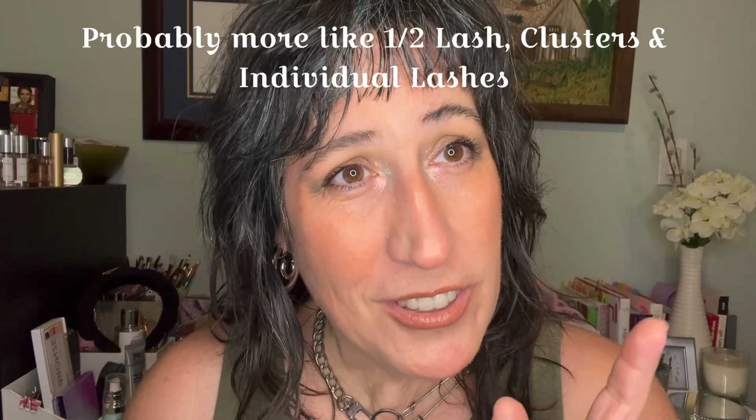Half lash, full lash, and then a set of either individuals or clusters. I find I really like the clusters more than the individuals, and definitely more than the full. I usually cut the full down to be half, so I prefer either half or clusters, but the odd time I'll do individual as well. They take a little more time, obviously.